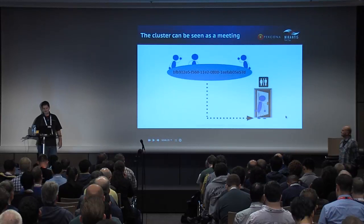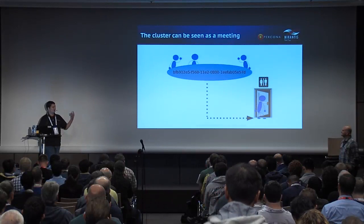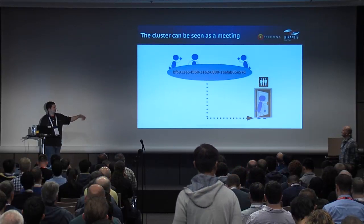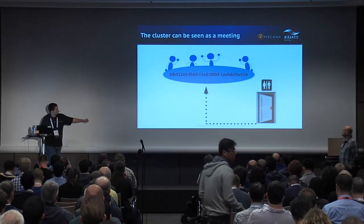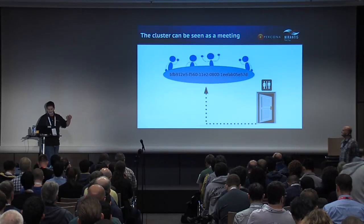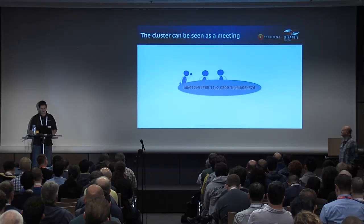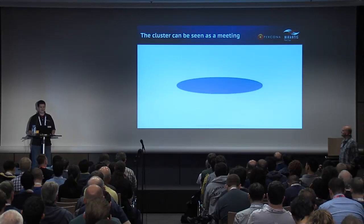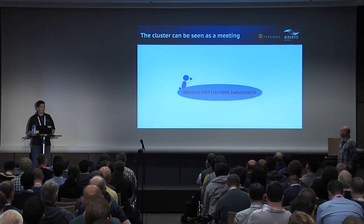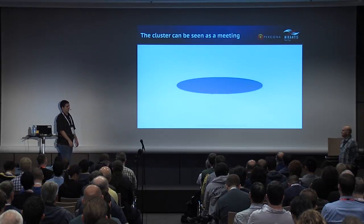That when somebody leaves the meeting, there is still a meeting going on. So that's one cluster node stopped or failed or something. Then, when he comes back, he joins the meeting again. There is the meeting going on, and there are fewer and fewer people, right? Fewer and fewer nodes in the meeting. And when the last node leaves, there is no cluster UUID anymore.